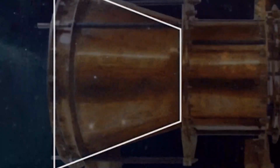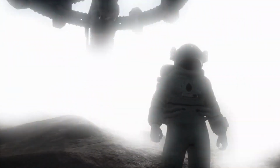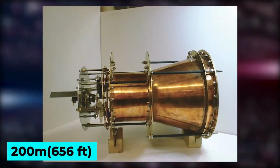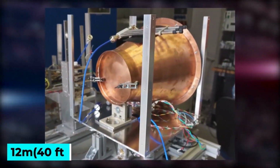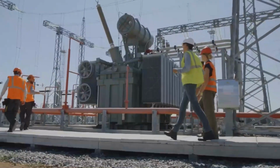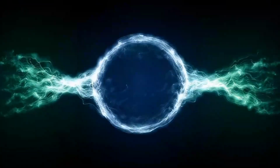He further added, the engine has no moving parts other than ions traveling in a vacuum line, trapped inside electric and magnetic fields. According to scientists, the helical chamber would have to be rather large. To be precise, it is 200 meters long, or about 656 feet, and about 12 meters in diameter, or roughly 40 feet. To create 1 Newton of thrust, 165 megawatts of energy would be required. That is the amount of force needed to accelerate a kilogram of mass per second squared, which is similar to the output of a power plant.